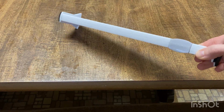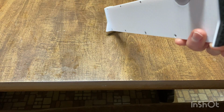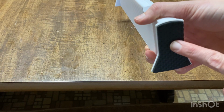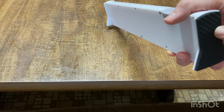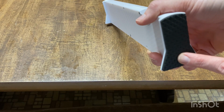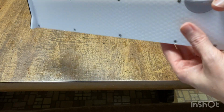I looked at similar things, but the other one I was looking at that was a little bit cheaper had a sticky surface on the end so that you put it in place and it stuck there. I like this one better because this is a foam surface and you can move it and readjust it as many times as you want, and you don't have to worry about losing the adhesive.